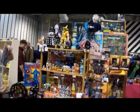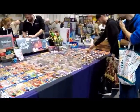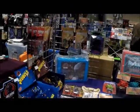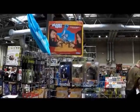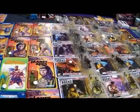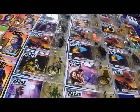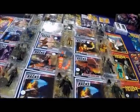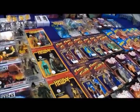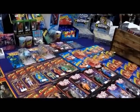This stall was cool, had the Robin Hood Prince of Thieves Sherwood Forest, made from the Ewok Village. These guys had some cool stuff, even though it's not my thing. Some cool horror, Masters of the Universe bits. Apparently a lot of this stuff was exclusive, so only they sell it, which is pretty cool. Again, not really my thing, but they do look good. That Street Fighter stuff does look good, and the muscles, they're cool.